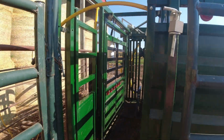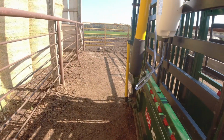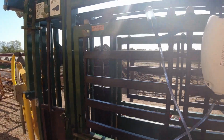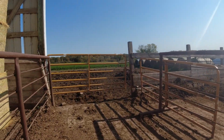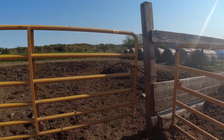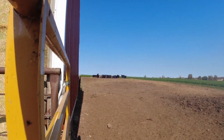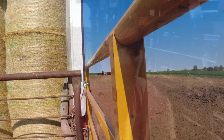We have an Arrowquip chute. And then this was where we worked them. And then this gate was open, so once we released them out of the chute, they were able to go into their pen, where they had 2 alfalfa bales waiting for them.